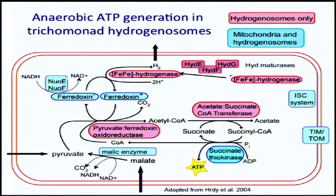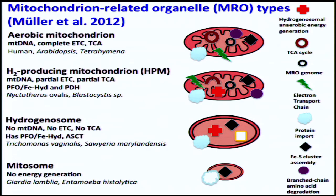And this particular biochemical module of these pink enzymes has turned up in a variety of different eukaryotic groups. And I'm going to be referring to it as the hydrogenosomal type ATP-producing pathway. And now we know that since the discovery of hydrogenosomes, there have been many, many studies of distinct eukaryotes that live in low oxygen environments, most of which, that have been studied to date, are parasites. But what we know from those studies is that you can broadly classify these mitochondrion-related organelles into four or five types. I seem to have four here.